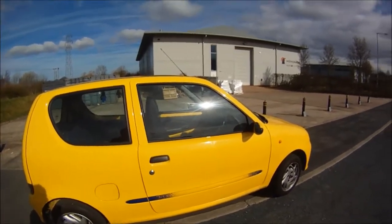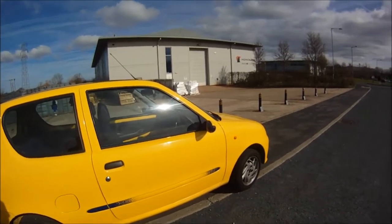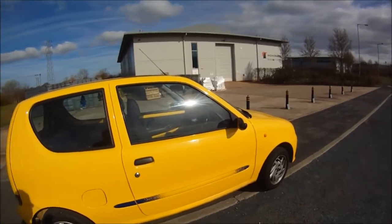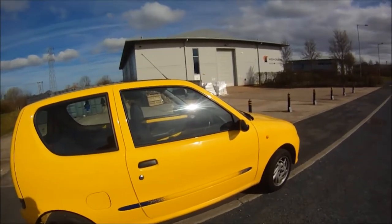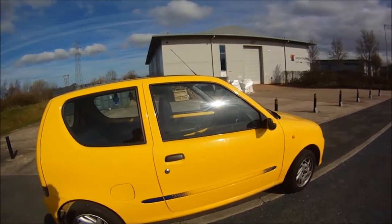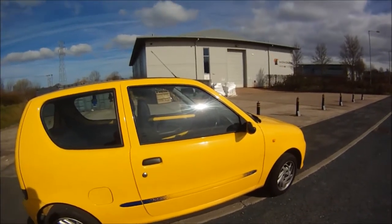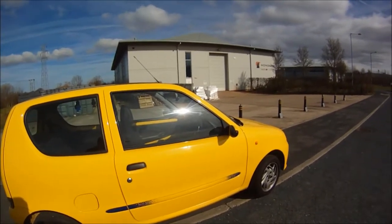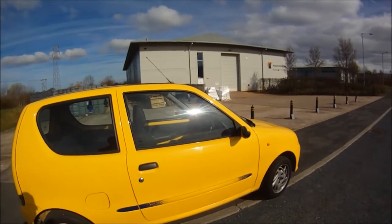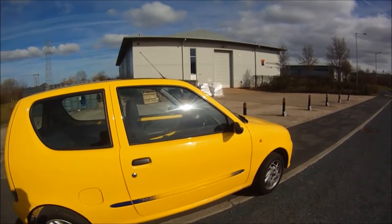It's a 1.1 litre, so the power on it is absolutely fine. The car is very light, which means it doesn't need a lot of power to move. In terms of fuel consumption, it can do about 350 miles on a tank. Nowadays it costs about £45 to fill it up from empty to full.